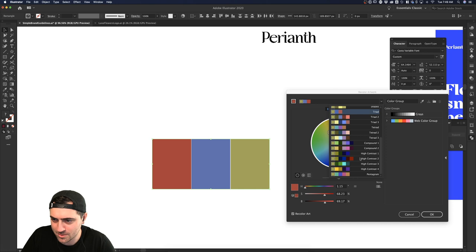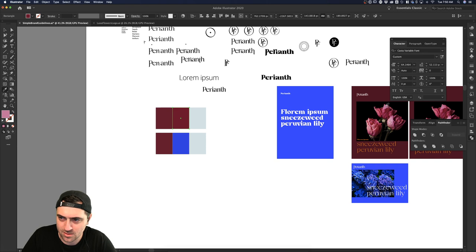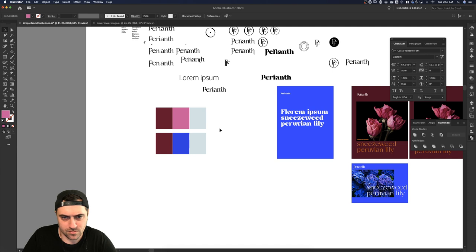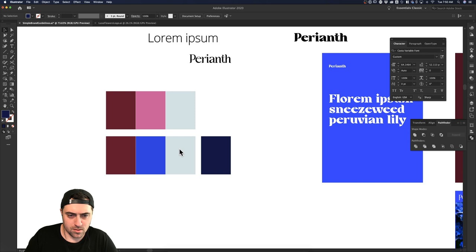Not liking any of these right now. All right, we might just freestyle it now, but that's an easy way to do it. I liked the orange. We can pull from even the images that we're using. Could probably try to just optically match that a little bit more. We'll grab a darker blue. So by doing this, we have a nice contrast between these two here. So that's kind of nice.